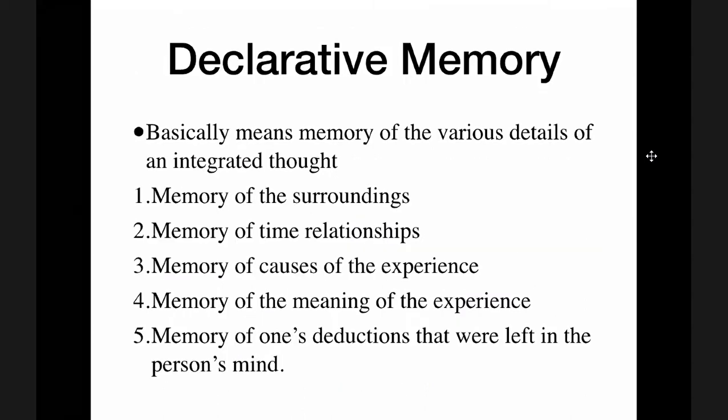Okay, so we differentiate memory in terms of short-term memory and long-term memory, but we can also classify memory according to declarative memory or skill memory. Okay? So declarative memory muna. It basically means memory of the various details of an integrated thought, memory of the surroundings, memory of time relationships. So for example, let's try to imagine Santonini Church.